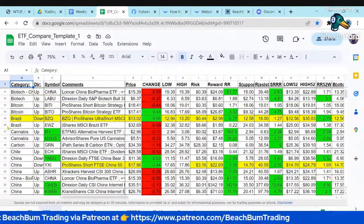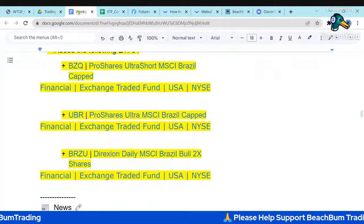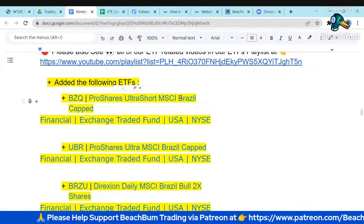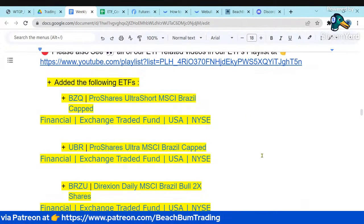We had EWZ already in our spreadsheet, which is the long on Brazil. So Brazil had been running, so I wanted to see if we could find some shorts on Brazil. So I was able to find an ultra short ETF, BZQ, by using the ETF database.